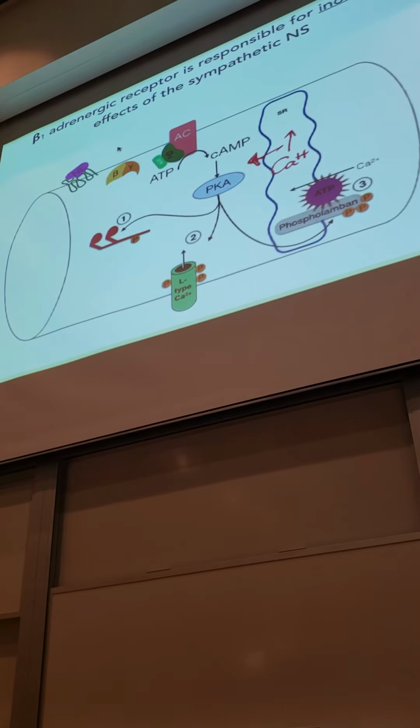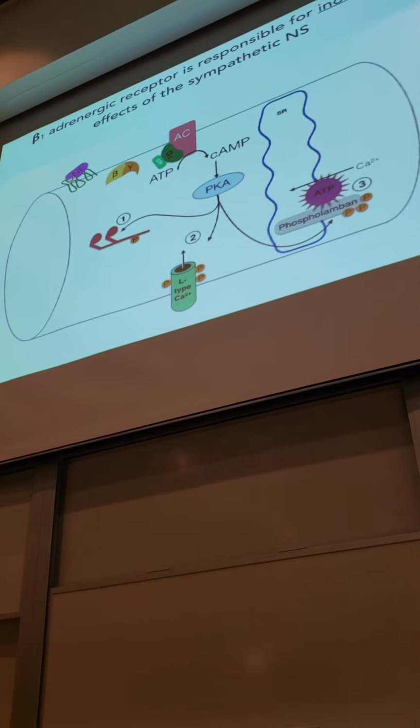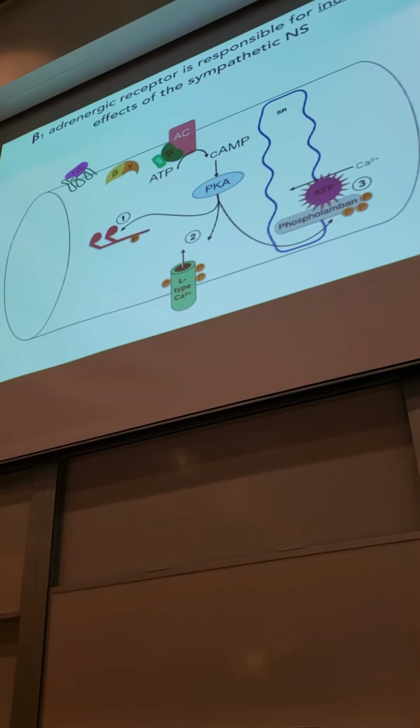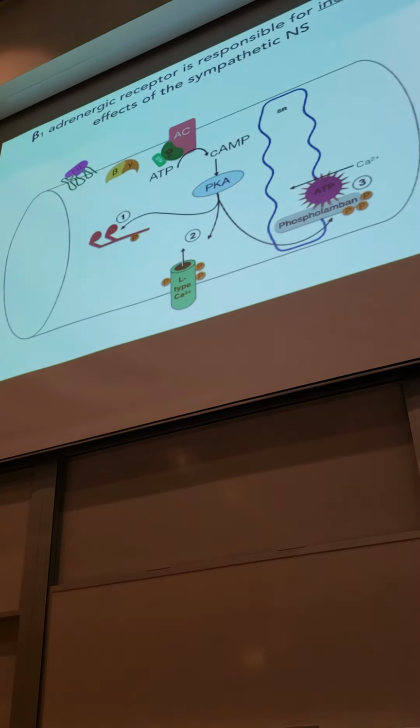Okay. Crazy stuff. All right, so what does the parasympathetic nervous system do to the contractile cells in the ventricles? Nothing. Remember? No parasympathetic innervation of the ventricles. Okay? So we can just move on, right?